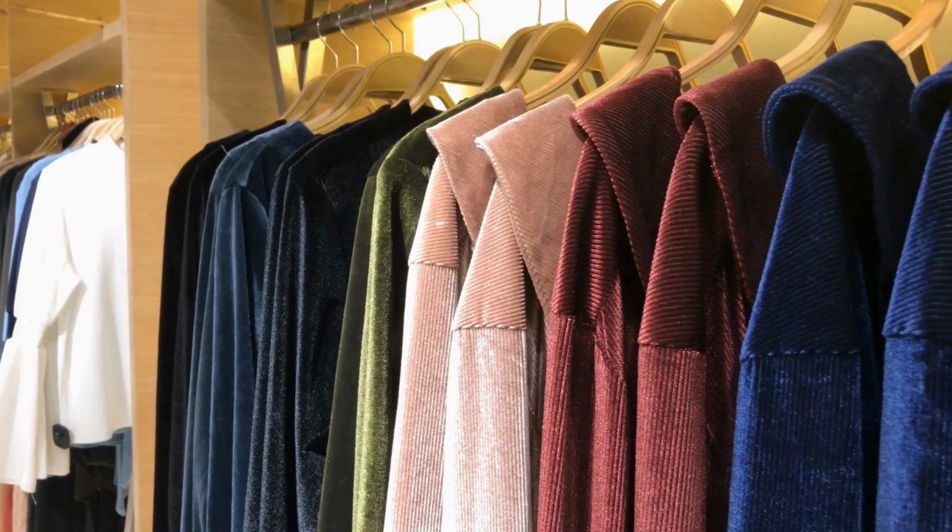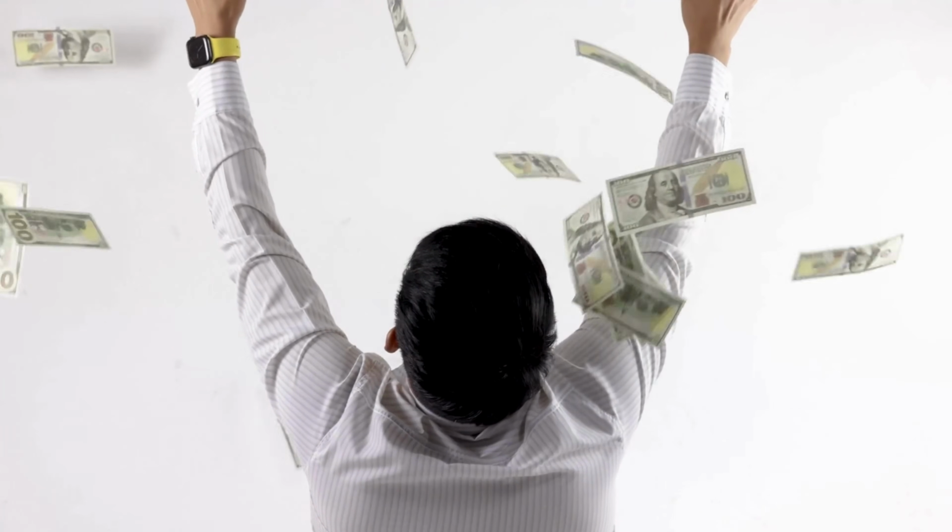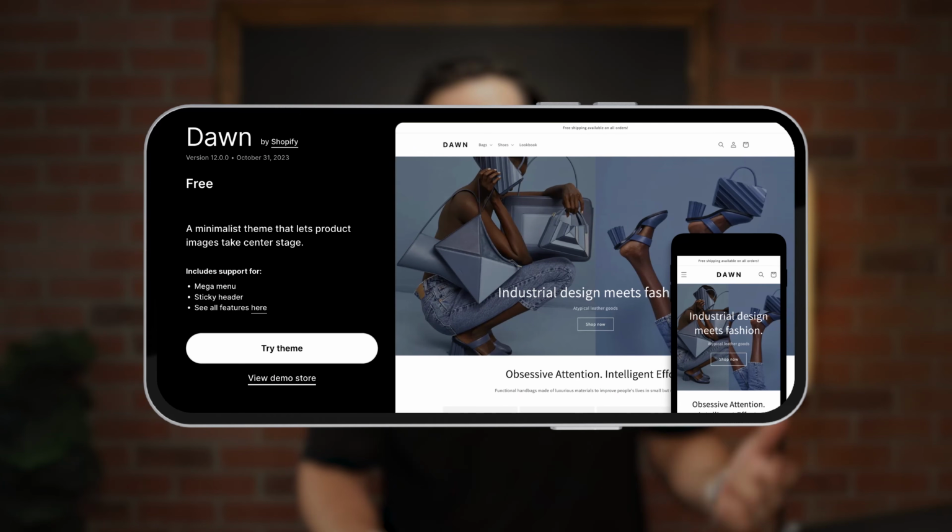And here's the harsh truth. Most clothing brands are losing thousands of potential revenue every month just because their drawer is built like an afterthought. Or maybe because you had the Dawn theme and they just don't give you a whole lot of options. So the first thing that you truly want to nail down with this cart drawer, and to be honest, I'm going to show you how to do some of these things. I'm going to show you some examples from different themes and what they have available.